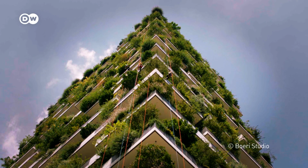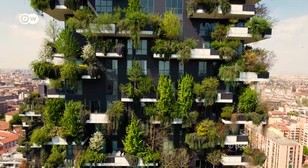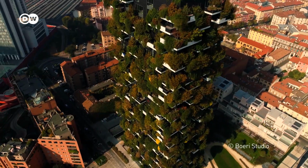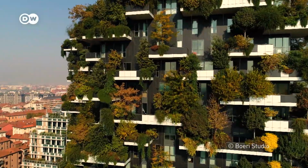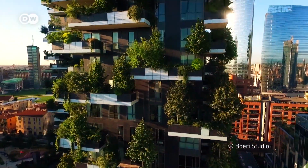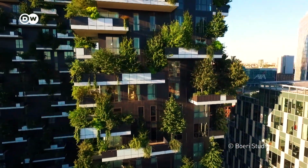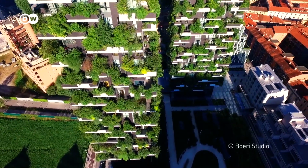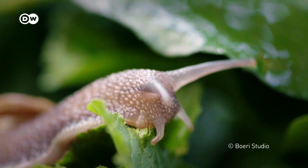So, how would you like to abandon the ground and live up in the trees? Next on my list is a daring urban project in Milan. The Bosco Verticale, or vertical forest, is part of an attempt to make the city more green again. The towers boast a staggering 2 hectares of forest space. That's about 3 football fields. It's filled with tens of thousands of plants and trees.